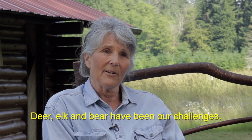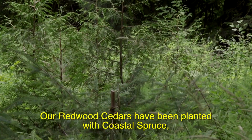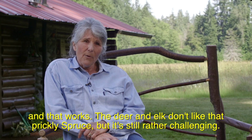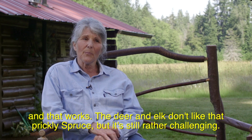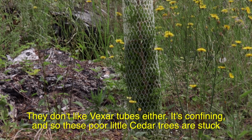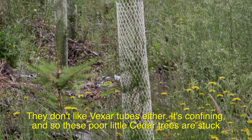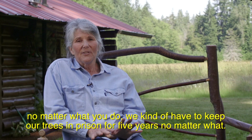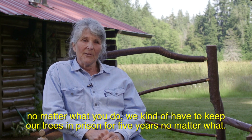Deer, elk, and bear have been our challenges. Our redwood cedars have been planted with coastal spruce, and that works. The deer and elk don't like that prickly spruce, but it's still rather challenging. They don't like Vexar tubes either. It's confining, and so these poor little cedar trees are stuck inside that prickly spruce, and no matter what you do, we kind of have to keep our trees in prison for 5 years no matter what.